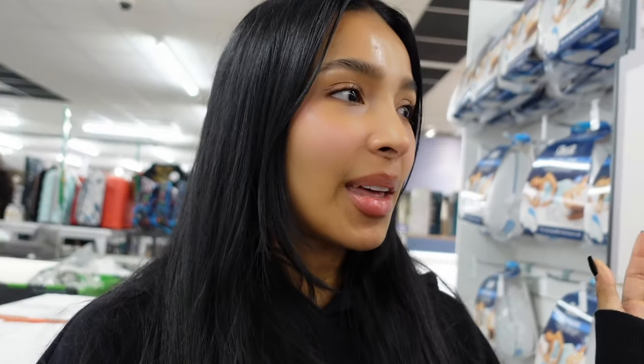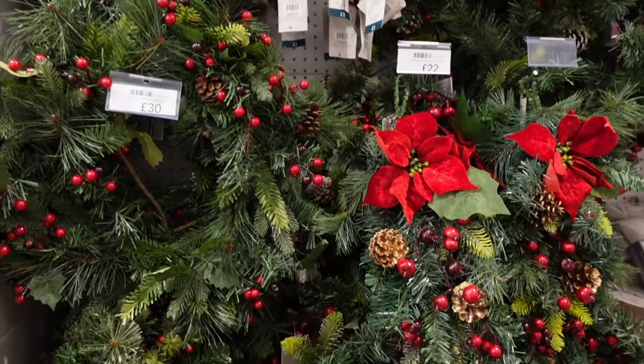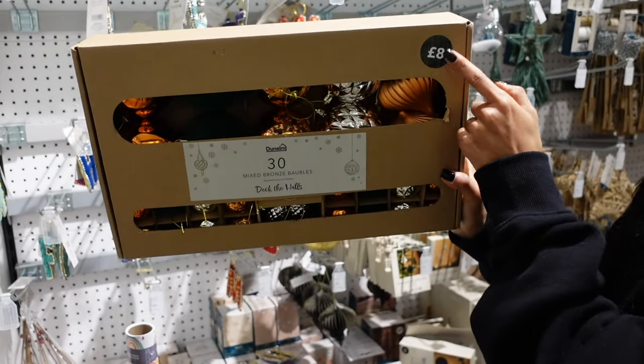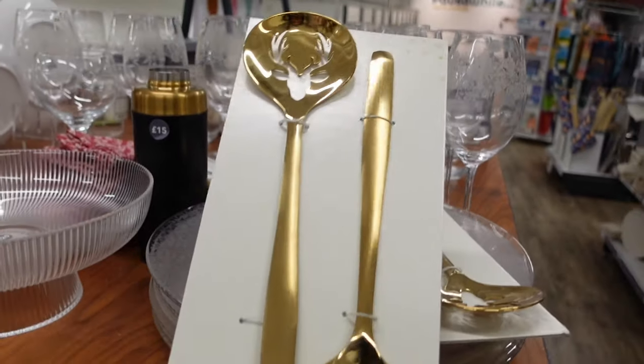If you've never been to this shop, it's basically like a TK Maxx, but they have more organized, basic stuff for the home, a lot discounted and a lot more affordable than normal shops. I feel like here you need to really dig as well. You need to try and find gems. Home, you got the goods for sure.